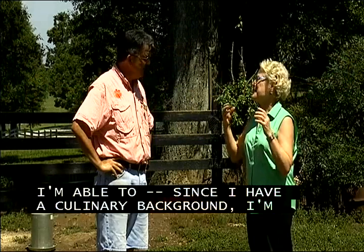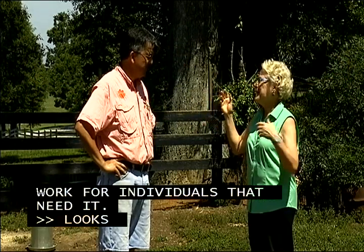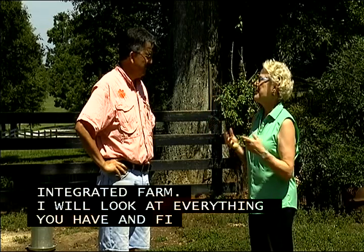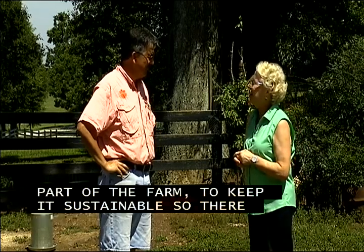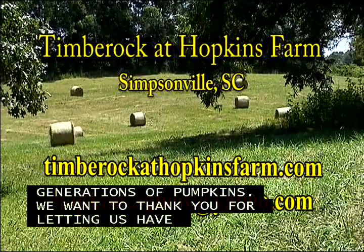It looks like this is an integrated farm. I think y'all look at everything that you have here and find ways to make it feed into another part of the farm to keep it sustainable, so that there will be many more generations of Hopkins, I hope, enjoying life at Timberock. And we want to thank you for letting us have a glimpse into this wonderful facility today. Thank you so much, Amanda.